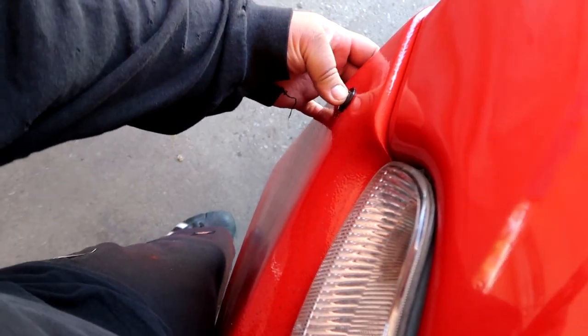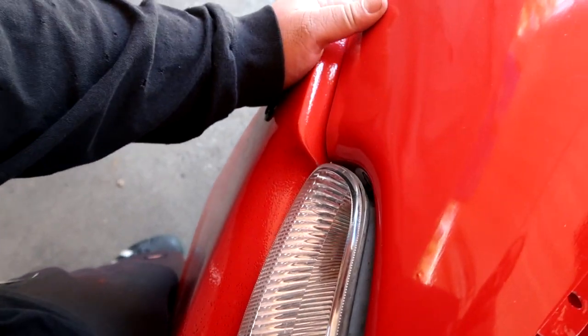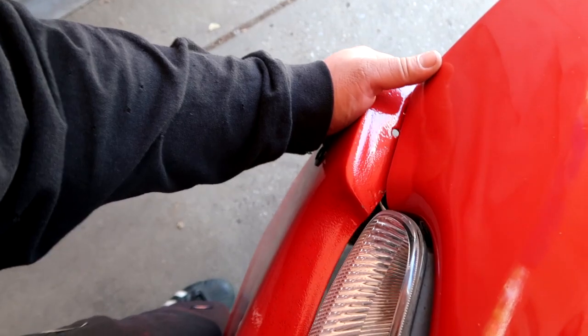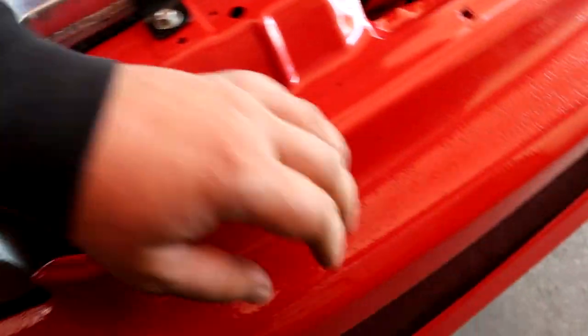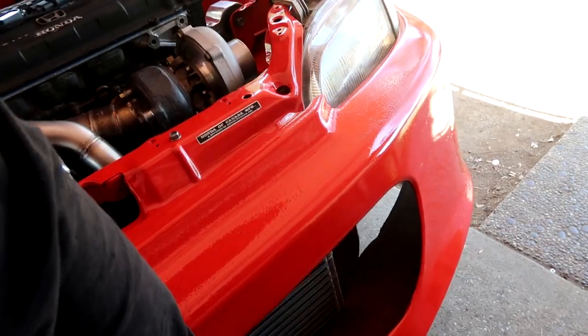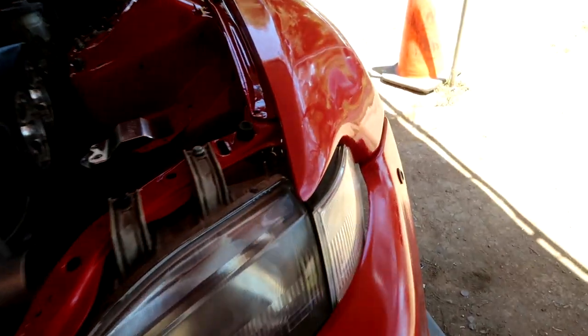So the first thing I have to do is line up the fenders, right? Door gap and then hood gap before the bumper. So I'm going to go ahead and just remove this out of the way just so it doesn't fall. Aw, dang it. This side is zip tied.